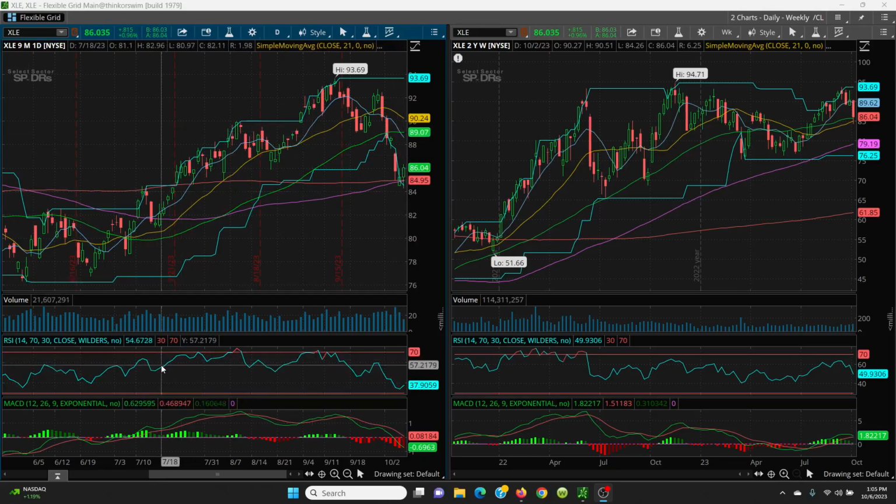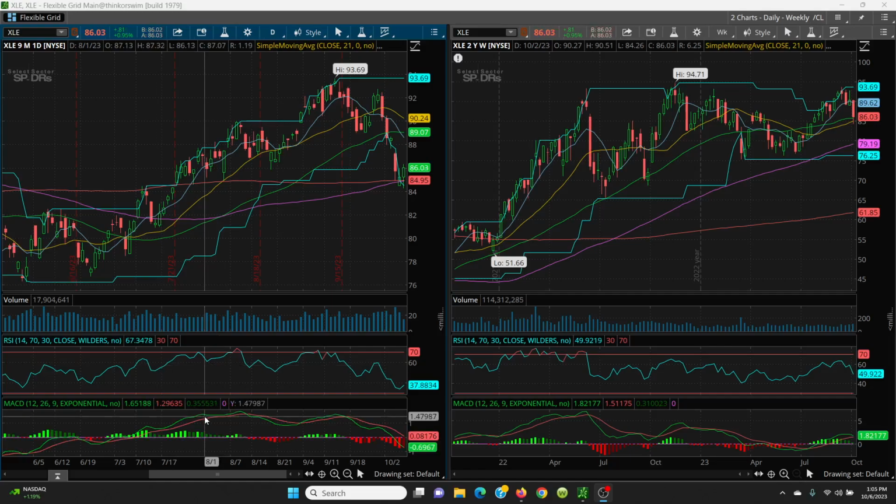Your RSI is looking good. It bounced right off the bottom. Your MACD has a way to go on the bottom, so we've got to see how it's going to shake out. Now, let's take a look at the gasoline ETF.